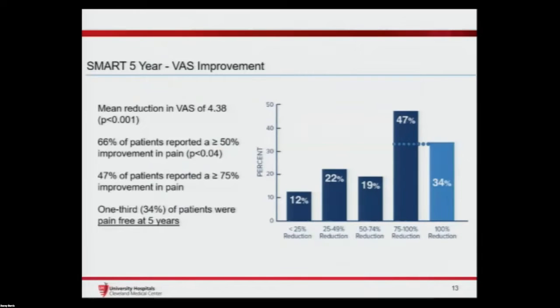In terms of VAS improvement, there was a statistically significant reduction in VAS scores, and 2/3 of the patients had 50% improvement in pain. We say, for any procedure that we're doing, that's a major intervention, 50% would be good. In studies, they typically take 30%. A patient would say 30% improvement would be good to them, but these are pretty amazing improvements, and half had more than 75% relief of pain at 5 years, and a third of patients were pain-free at 5 years.